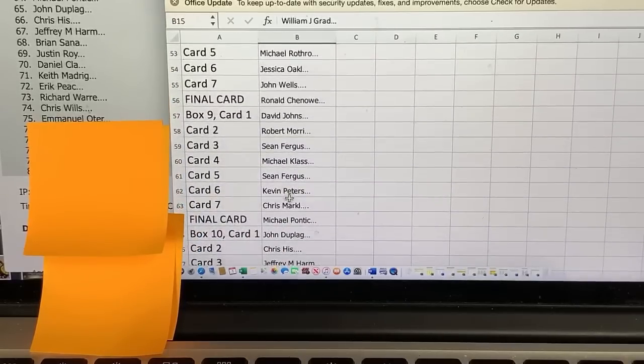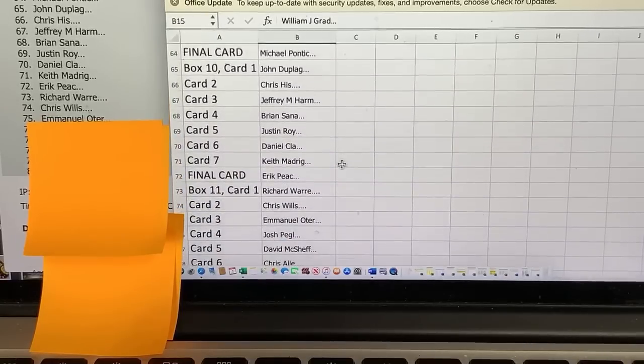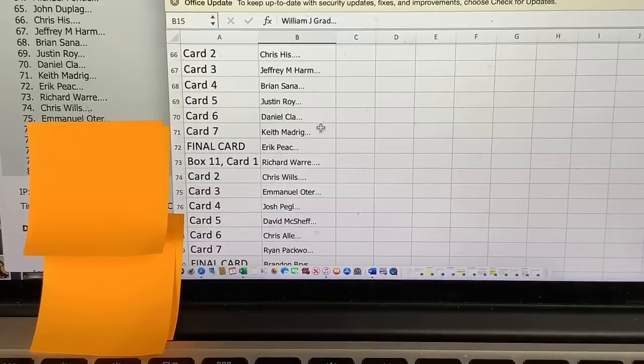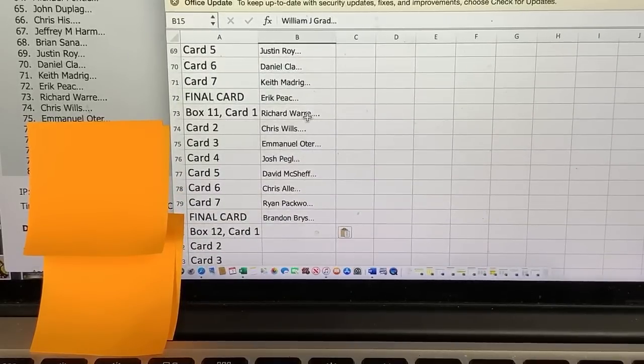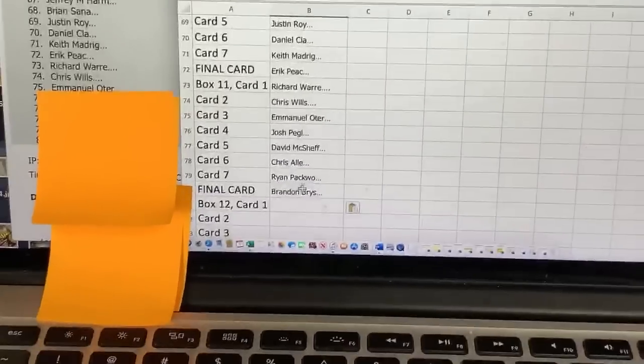Then in box number 9, we got David, Robert, Sean, Michael, Sean again, Kevin, Chris, and Michael again. Box 10, we got John, Chris, Jeffrey, Brian, Justin, Daniel, Keith, Eric, as the last card in box number 11. The final one will open unless we sell out the last and final box. We got Richard, Chris, Emmanuel, Josh, David, Chris, Ryan, and Brandon. So that's the way this order is going to go.